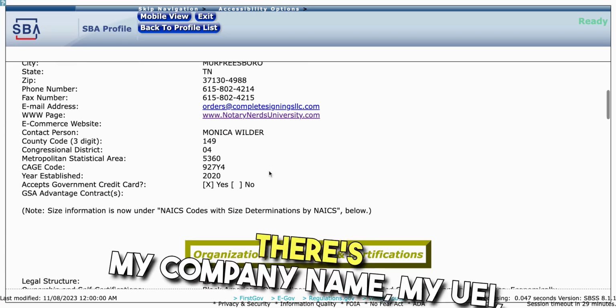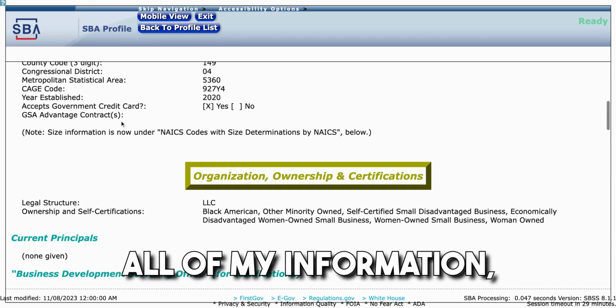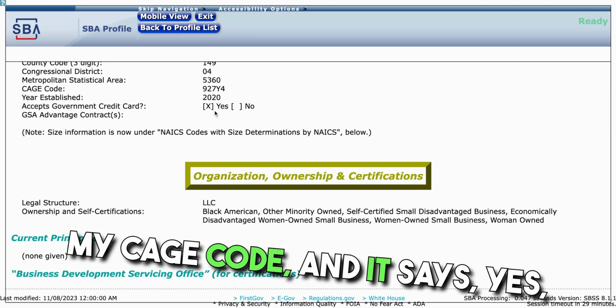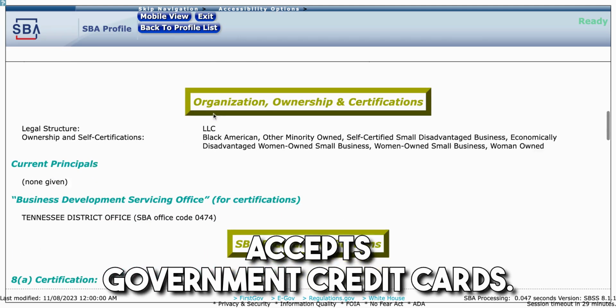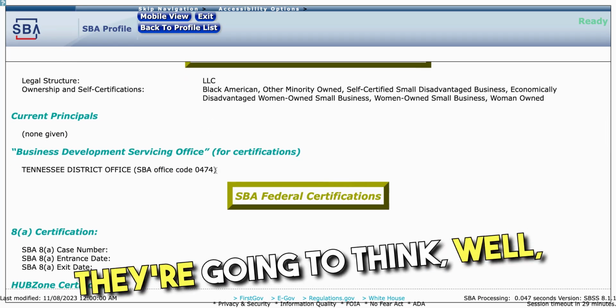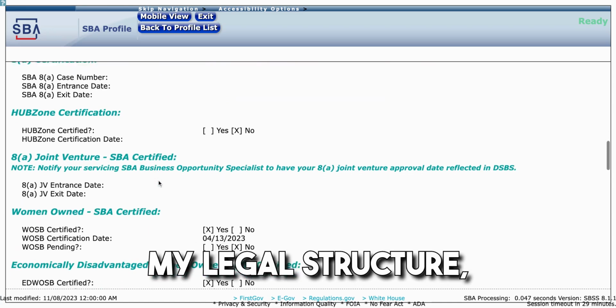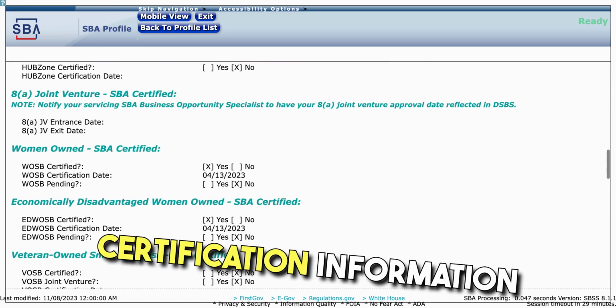It's active. There's my company name, my UEI, my address, all of my information, my CAGE code, and it says yes, accepts government credit cards. You absolutely want that, because if you say no, they're going to think, well, is this really even a business that doesn't accept credit cards? My legal structure, my ownership and self-certification information is there.